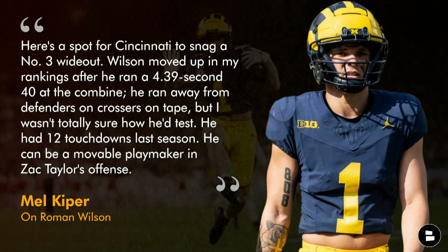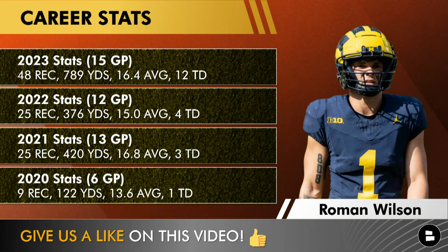Here's the pitch from Mel Kiper. Here's a spot for Cincinnati to snag a number 3 wideout. Wilson moved up in my rankings after running a 4.39 40-yard dash at the combine. He ran away from defenders on crossers on tape, but I wasn't totally sure how he tests. He had 12 touchdowns last season. He can be a movable playmaker in Zac Taylor's offense. I think that the movable playmaker angle matters here when it comes to Roman Wilson. I think that is what the Bengals would prefer at wide receiver.